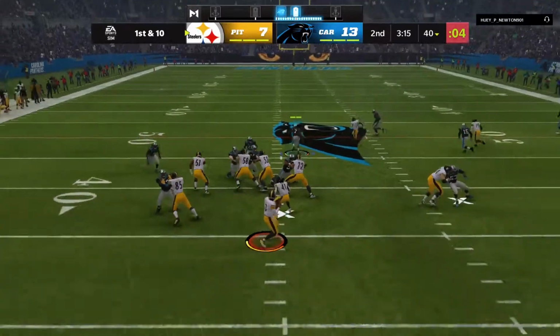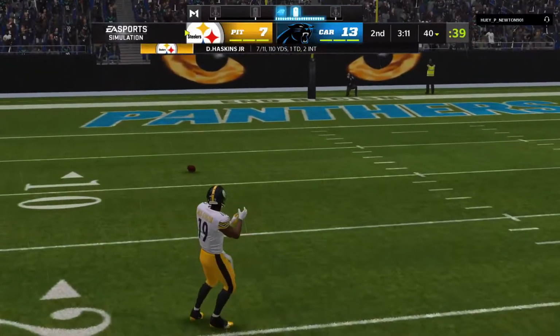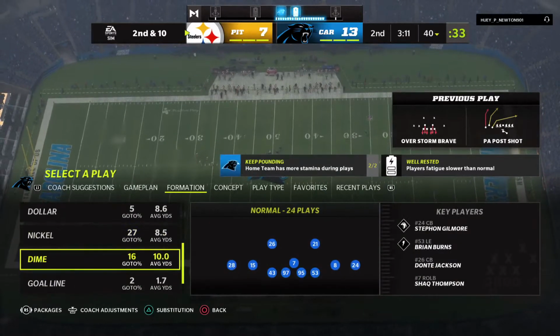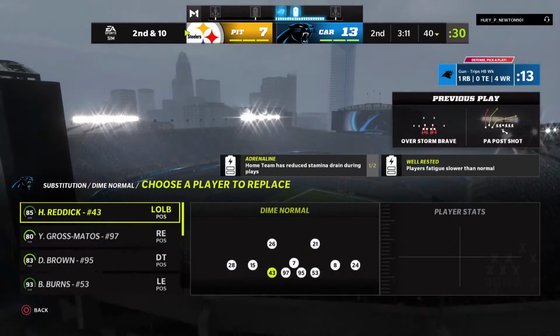They go play action now. Haskins going top shelf for Smith-Schuster, and that is incomplete. Defensively, Charles, they continue to really limit this offense as far as yardage goes. Yeah, you're exactly right. They've been assignment sound, staying in their lanes, keeping proper leverage, and communicating well, too.